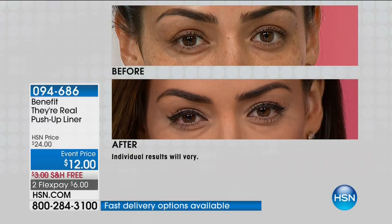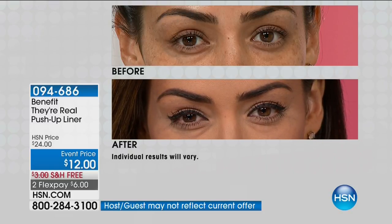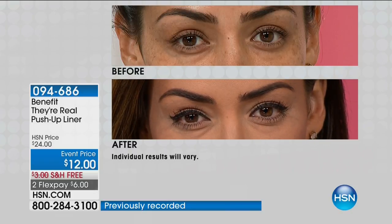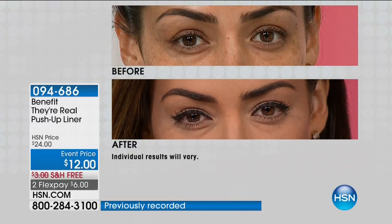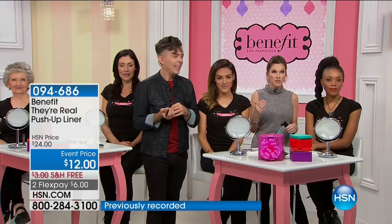It is that simple to use. You know what, if you're used to that scratchy, tugging at the eye, and you're always having to sharpen, this could be the answer for you. You just saw Jared, he drew it on his hand with emotion, like he was shaking. So if you're that person that has trouble drawing that straight line, this perfectly angled brush is gonna give you that perfect straight line every single time without the smudge, without the fuss.